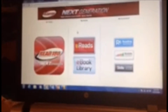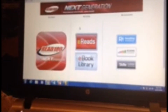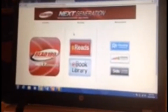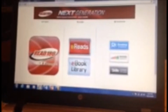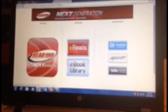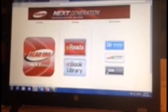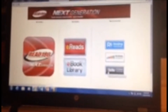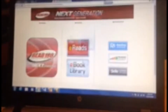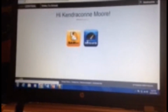Read 180 is an intervention program that I implement in my classroom to assist students in Tier 2 to make the necessary gains so that they are proficient in reading. In this program, the students are able to take several tests that let them know what their Lexile level is. They're able to take quizzes on reading books that are on their level so that they can increase their fluency, as well as take our skills test, which allows them to test their knowledge on skills that we've worked on in small group. They're able to also go on the software and work in specific zones.